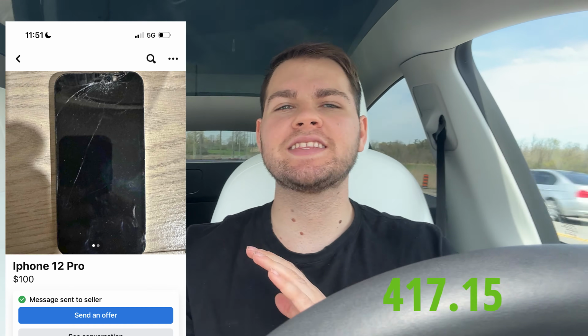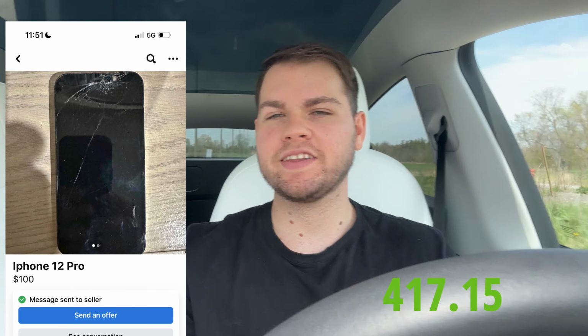Alright, so it is now day 6. About 10 minutes ago, I found a listing for an iPhone 12 Pro listed at $100. The guy's actually able to meet right away. The phone is the most beat up one we've bought this whole challenge. It's smashed on the front and the back. The frame's a bit bent, so I don't even think we could do back glass. I think I'm probably gonna have to get the entire frame replaced. It is listed at $100 and it's a 12 Pro. So we still have a solid amount of margin on the phone.